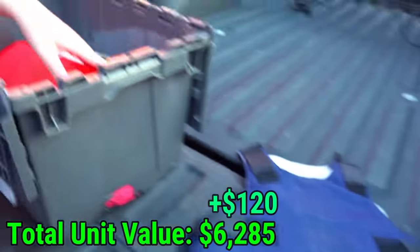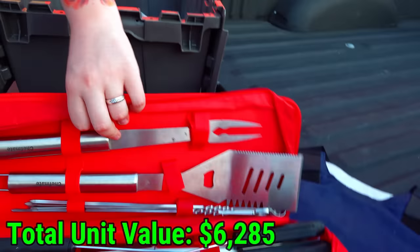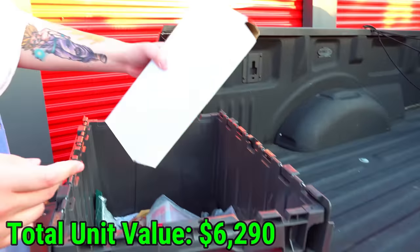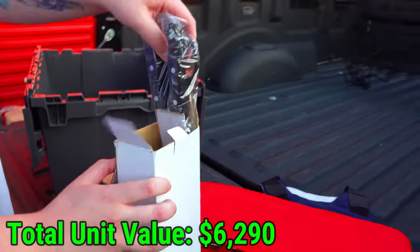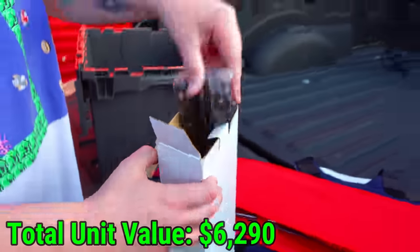I don't know what that goes for. What is this right here? A grilling set. Cool. This is an unmarked box. Those are fun. And inside is... oh, it's a brand new knife set. You can see the wood block that holds all the blades in there. And a brand new knife.